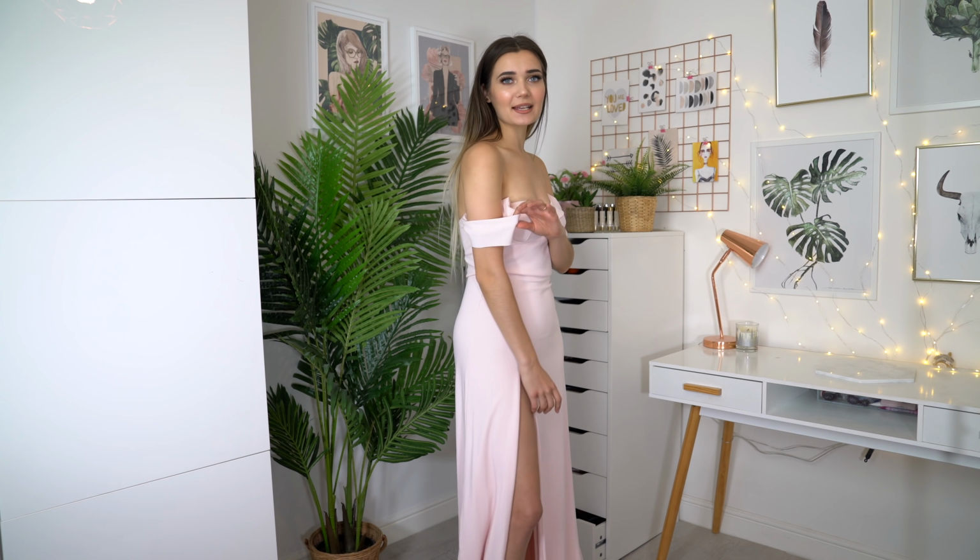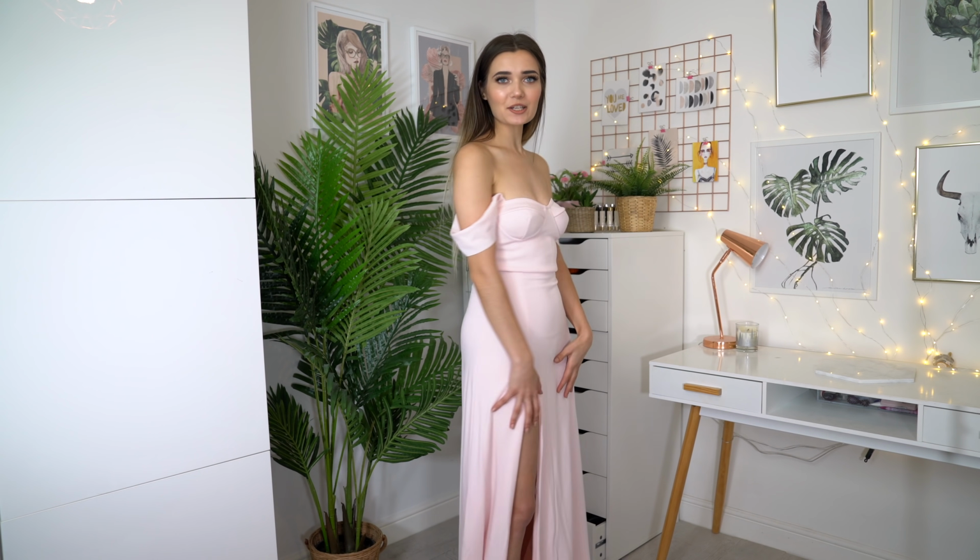The only thing I don't get along with is this upper part here. I think it's just a little bit too small for me and it is quite sheer. I thought that these things would be a little bit tighter, but I actually quite like the fact that they drape on the arm. It makes it look a little bit more effortless.